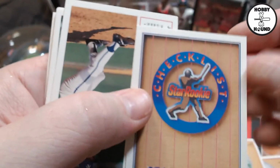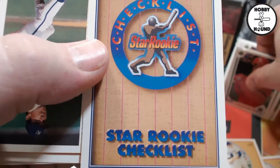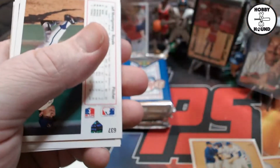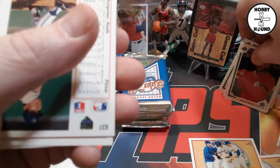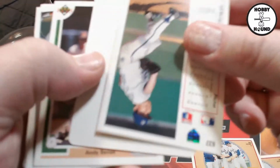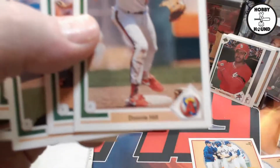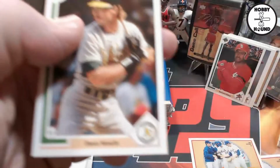So here's the Star Rookie checklist. Didn't I already have that? Not that it's something I couldn't get multiples of, but oh, it was the top prospect checklist. So I keep forgetting this was the year. They just went crazy on stuff. Okay, let's have top prospect, Star Rookie, and then we're going to have a bunch of other ones that are not labeled at all. Donnie Hill, Bob Ojeda, Carney Lansford. Wait, this is like the Angels pack. This was made for William here. That's a lot of Angels. 4 Angels in one pack. 5 Angels in one pack. Wow.